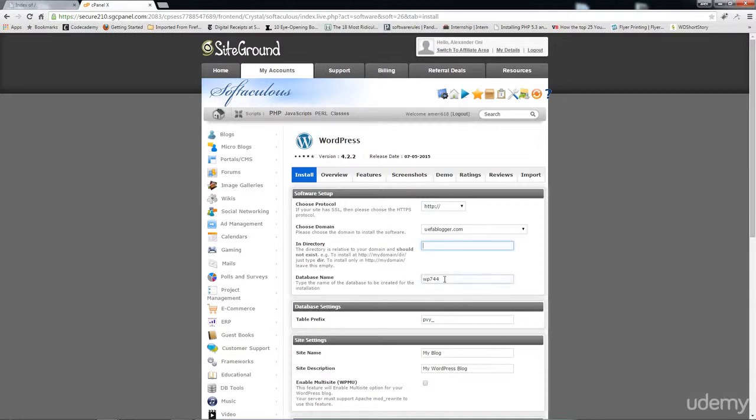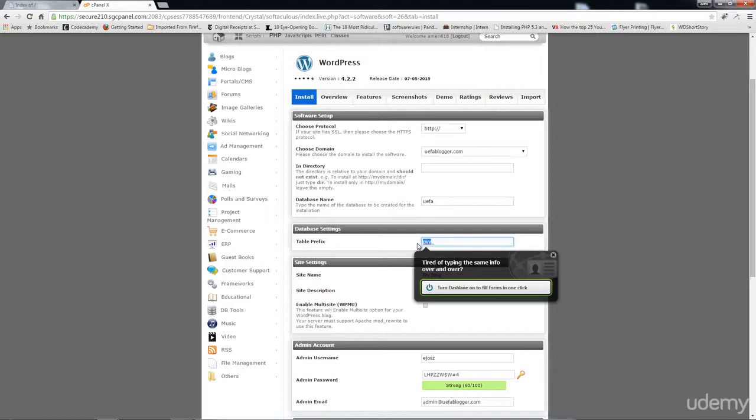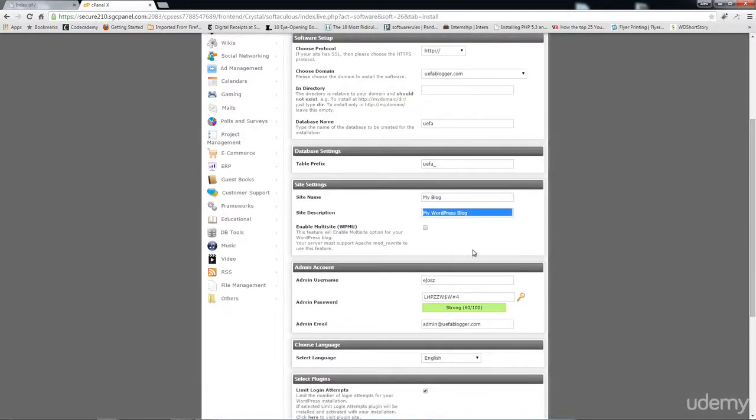As for the database name, depending on whether you're a developer or a beginner, you may want to change this to something else. Personally, I'm just going to change this to UFR so I can easily identify the database table when I'm working with SQL. Okay, so the database name is UFR. The table prefix, I'm just going to change this as well to UFR. Now, site name and site description, you can leave this for now. We can always change this once we've installed WordPress.